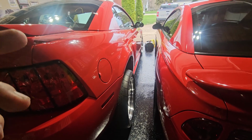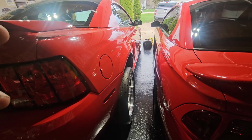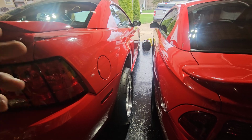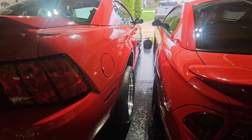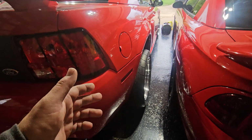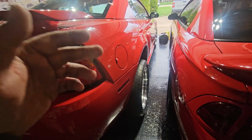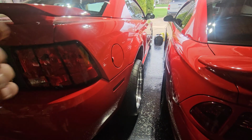But I feel like I didn't have to cut a coil in the front, because for some reason the car is super low in front, and all I did was cut one coil. I didn't do nothing crazy. In the back I did 1.5 coils, and the front still sits lower. So I just got to get stuff dialed in.